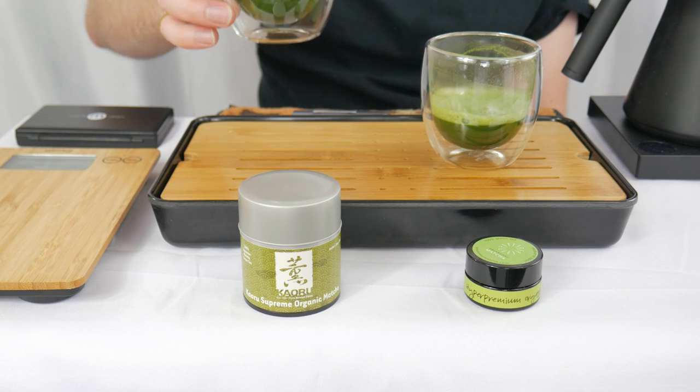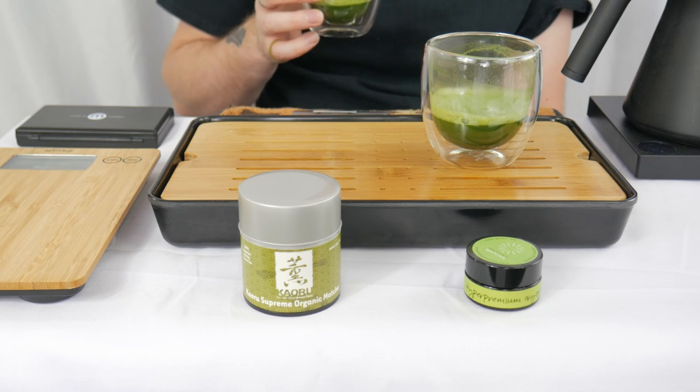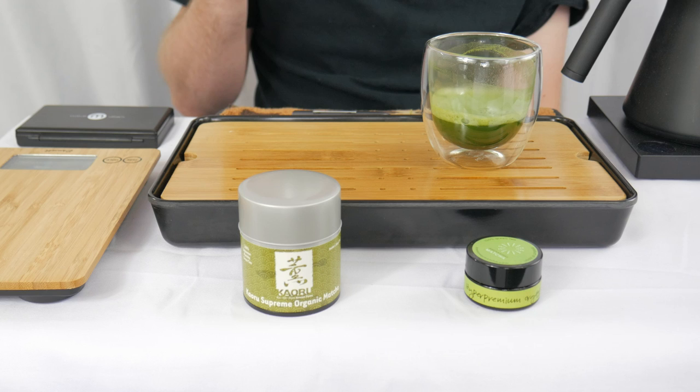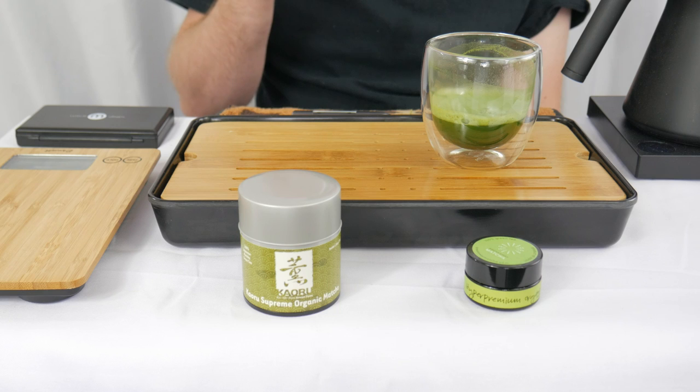But first, the Kaoru Supreme. Cheers. Oh, a bit of a kick of bitterness up front. A little bit of sourness. Oh, more pronounced sourness. Let it kind of roll around on the tongue a little bit. The sourness starts to present itself, and then it really asserts itself, and then it starts to slowly peter off, but it's still kind of a bitter sour. I'm trying to see if I can find a sweet note. Right at the beginning, there's a bit of sweet, but it quickly moves into bitter.